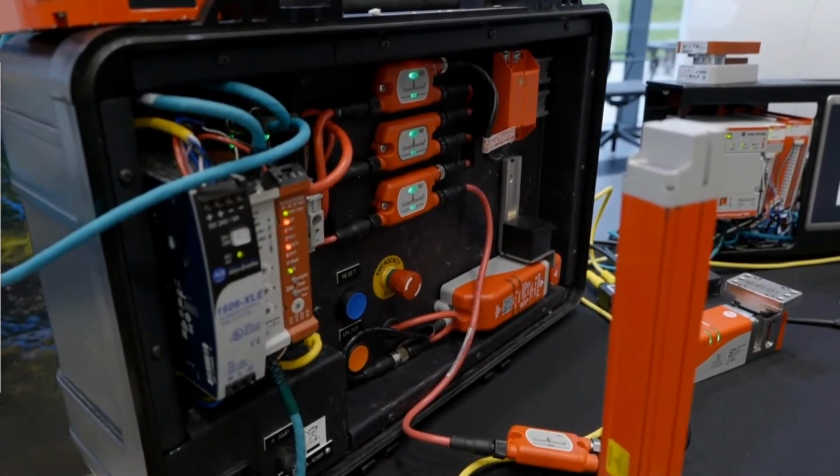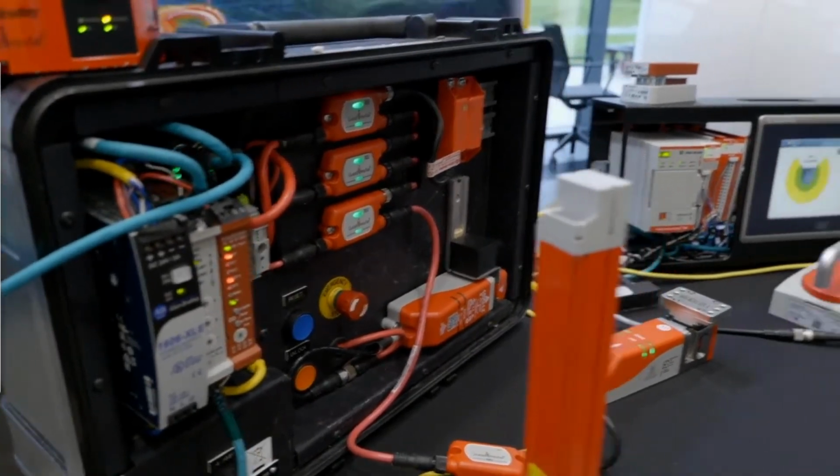So rather than wiring everything back individually, wasting a lot of time and effort, it all connects nice and simply, a screw push and screw fit rather than little wiring terminals, putting crimps on the ends of wires and whatnot. You've got it, exactly that.